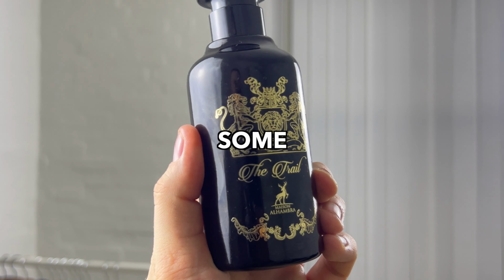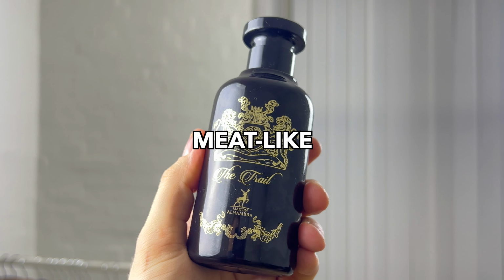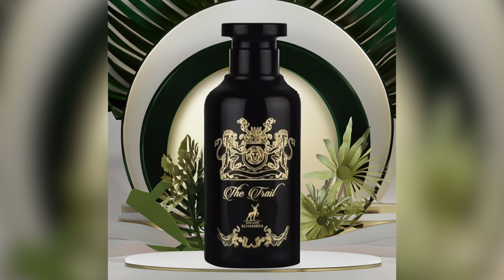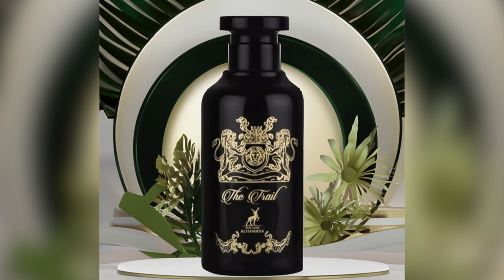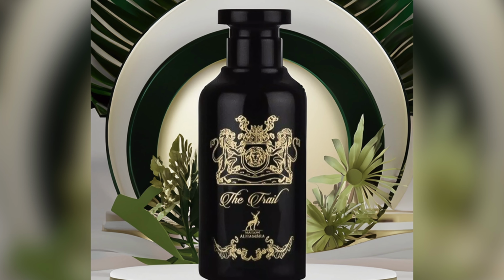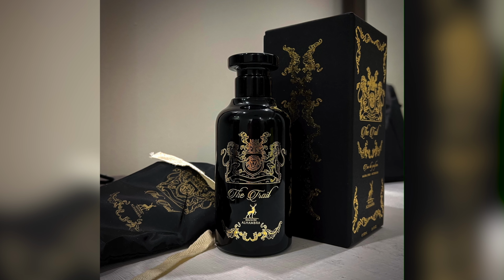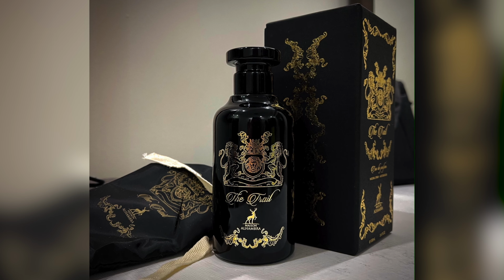This has some sort of a spicy meat-like quality, almost smells vegetal and culinary. I didn't think I would ever say that about a fragrance, but that is mostly what I get on my skin from the Trail. After a few hours have passed by, this begins smelling way more incense heavy and more green from the cypress, but I still get a good whiff here and there from the culinary scent quality, which I think is really off-putting and certainly not something that I am the biggest fan of.